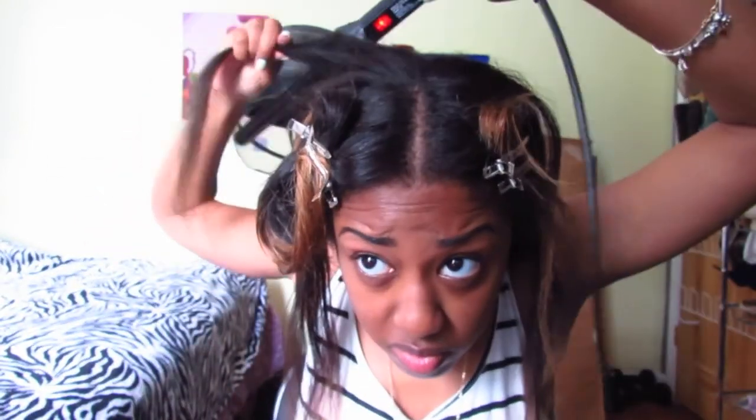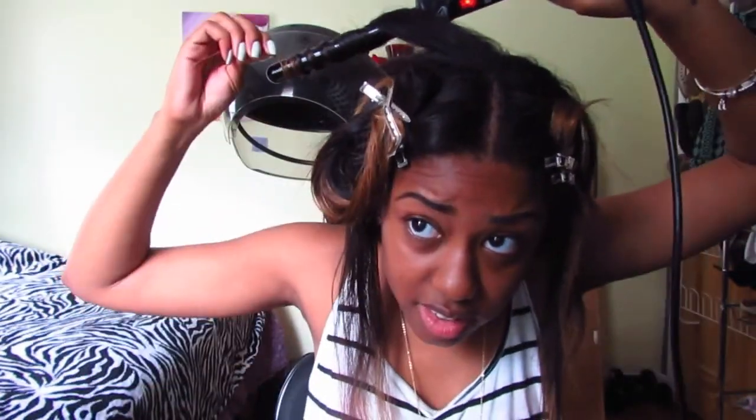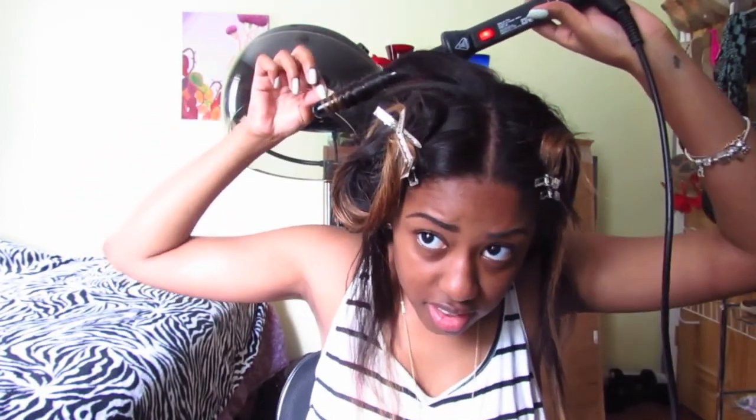Now in this back section, I like to roll my hair forward onto the wand, just so that I make sure I don't get those awkward sticking pieces out in the back when you do curls. And it just makes sure that your leave out blends a little more seamlessly with your extensions.